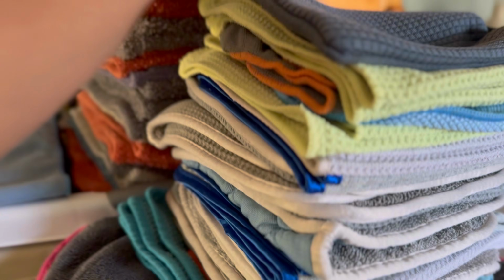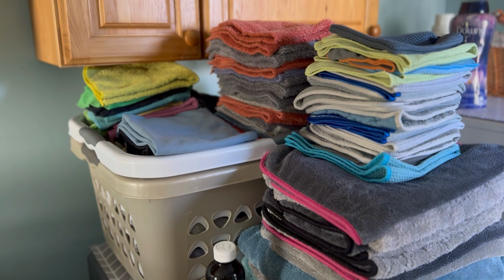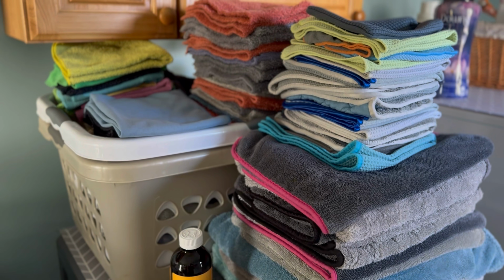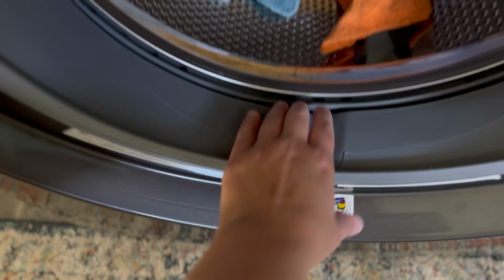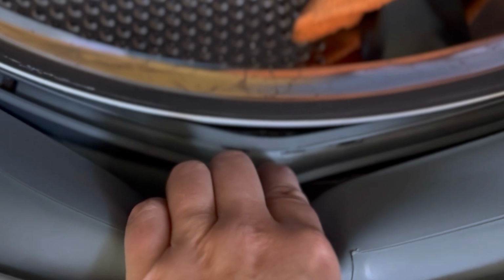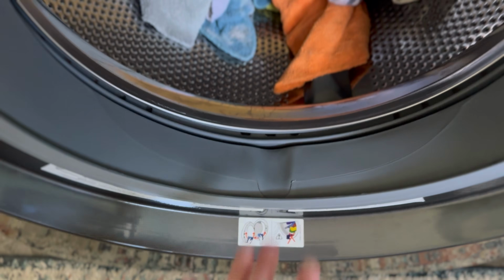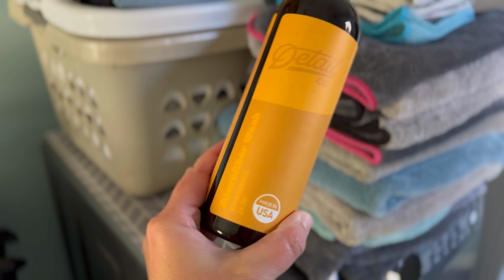I'm not noticing any scent to the microfibers. They just smell clean. I'll be honest with you, some of my microfibers, I've had these for years. They can get a little bit of a stagnant smell to them. I don't have a stagnant smell to it. And I actually used some of the Microfiber Wash to clean the seals in my washing machine, and it did a really good job at cleaning my washing machine. So I think that just speaks to how powerful of a detergent this is.